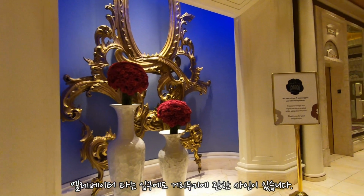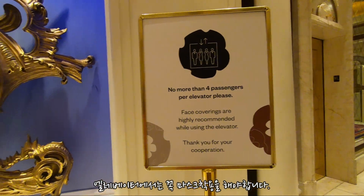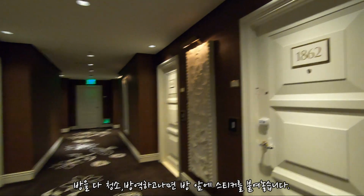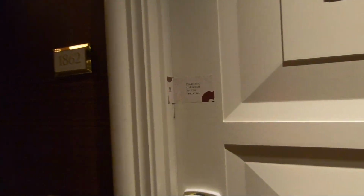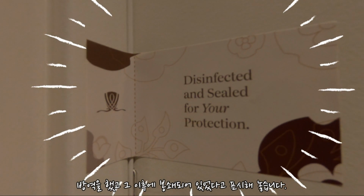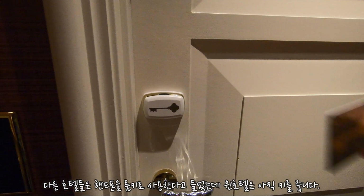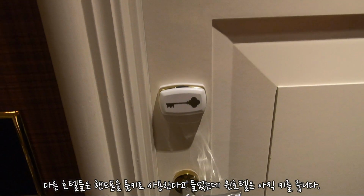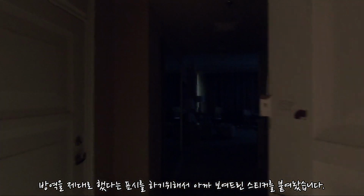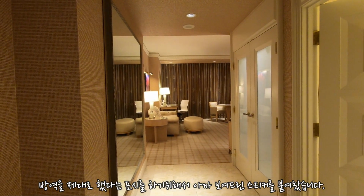They also have a sign in front of the elevator. They do recommend a face covering when you go into these elevators with other people. The Wynn Hotel seals the room once they're done cleaning, and this is what it looks like. It says the room is disinfected and sealed for your protection. I heard some hotels use the phone to open the hotel room, but Wynn still gives you a key to open your room. Wynn and Encore Hotel are trying to assure that their hotel rooms are disinfected. That's one of the reasons they put that sticker that I showed you earlier.